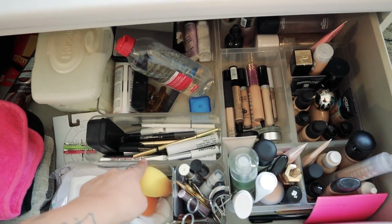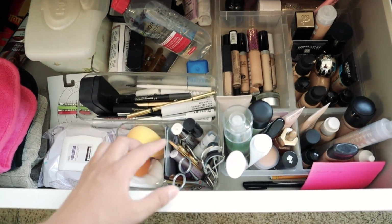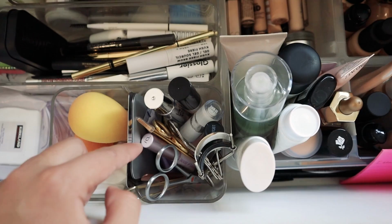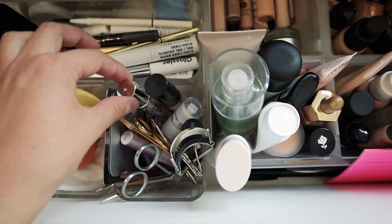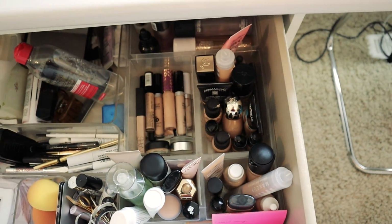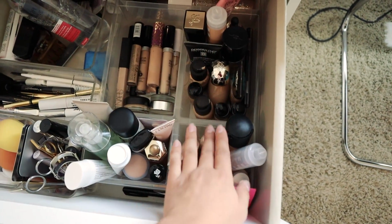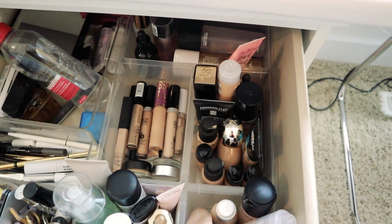Here are my brow products. These are my sponges and cotton pads and stuff. And in this little container here is really random stuff: eyelash curler, lash glue, lash tweezers, lash scissors, eye primers, little metal palettes. And then here is the actual makeup, the primers, foundations, concealers, and back here I have setting sprays.